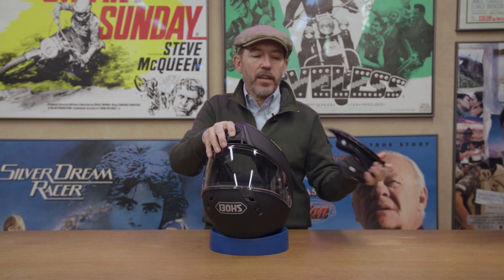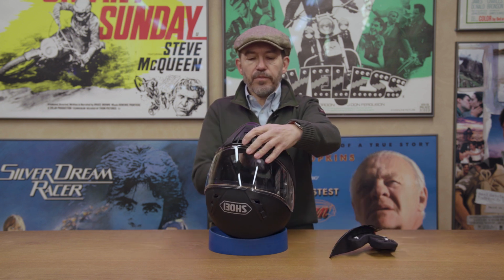It's very easily done, it takes seconds here. Every Shoei helmet across the range comes with a 35mm cheek pad. Depending on the helmet, you have a number of different size cheek pads that you can replace it with. In this helmet, in the RYD, we can put a 31mm, 35 is standard, as I've said, or we can put a 39 or a 43. Across that range, we can pretty much make most people comfortable.